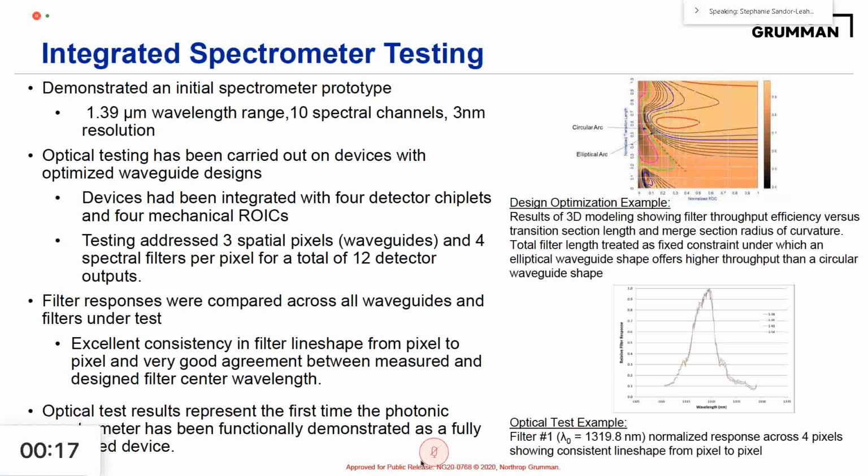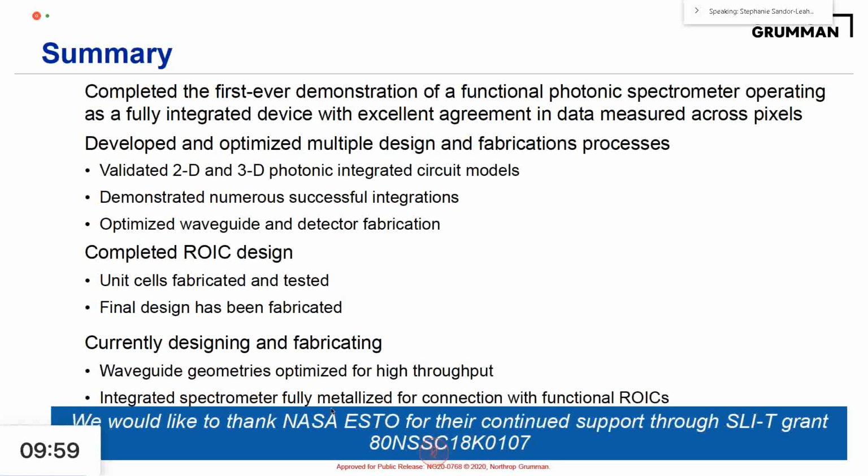We measured several spatial channels across the device, and spectral channels that were on different filters, and they were all consistent with one another. So we were able to get really nice consistency across the entire spectrometer. And it was the first time we were able to show that this operated as a fully integrated spectrometer. So my last chart, and then I'll get off the stage.